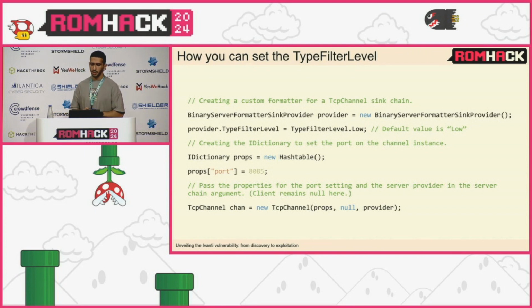The first line will create a sink instance. Whenever you're creating that deserializer, you can set a setting on the serializer called type filter level. If you set it to low, which Microsoft recommends, it will protect against people just exploiting your .NET remoting instance and deserializing whatever they want. And then you just pass that setting when you're creating your TCP channel.